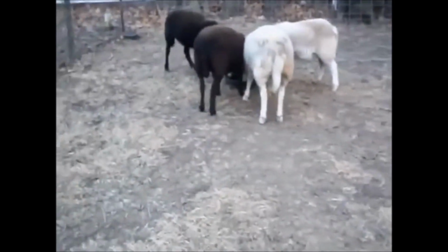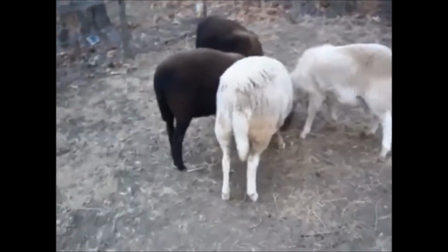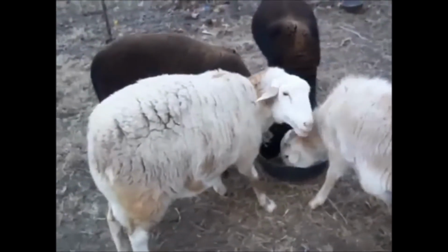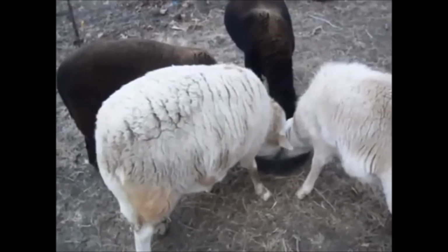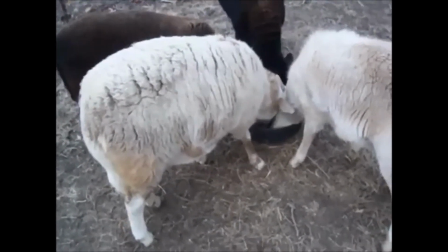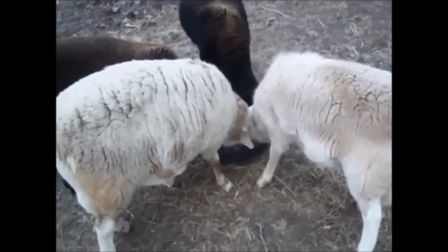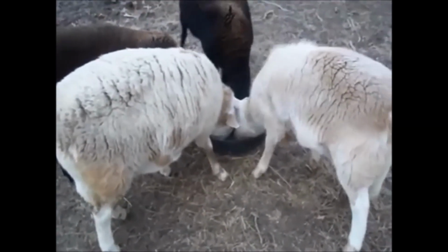The mix I've been giving these girls and our little ram lamb is alfalfa pellets and some scratch grain. Yep, that's Eula. And like I said, they just go to town. They eat pretty well, these guys do. They don't really have that much trouble with pushing and shoving on each other, and they seem to all get a pretty fair share. As long as I keep the big fat one out of the picture, we're in business.